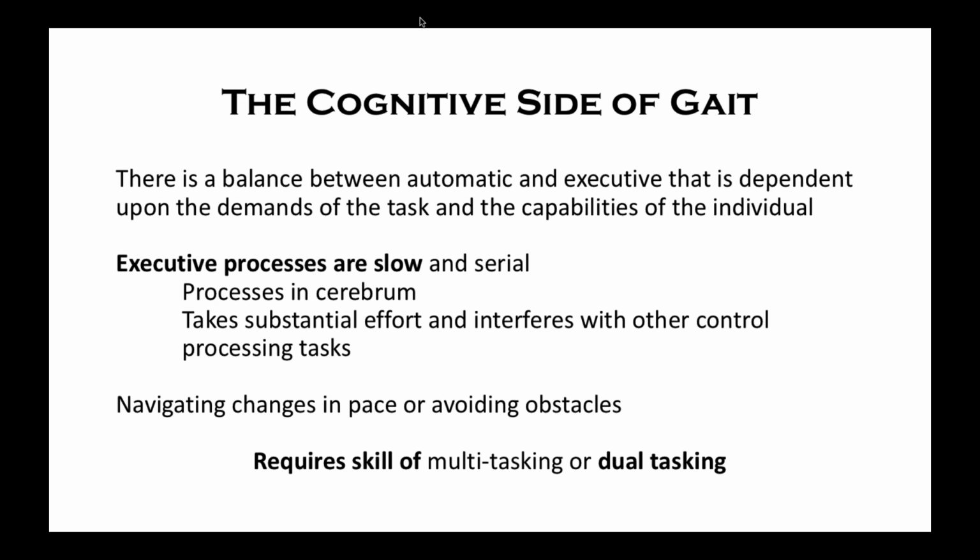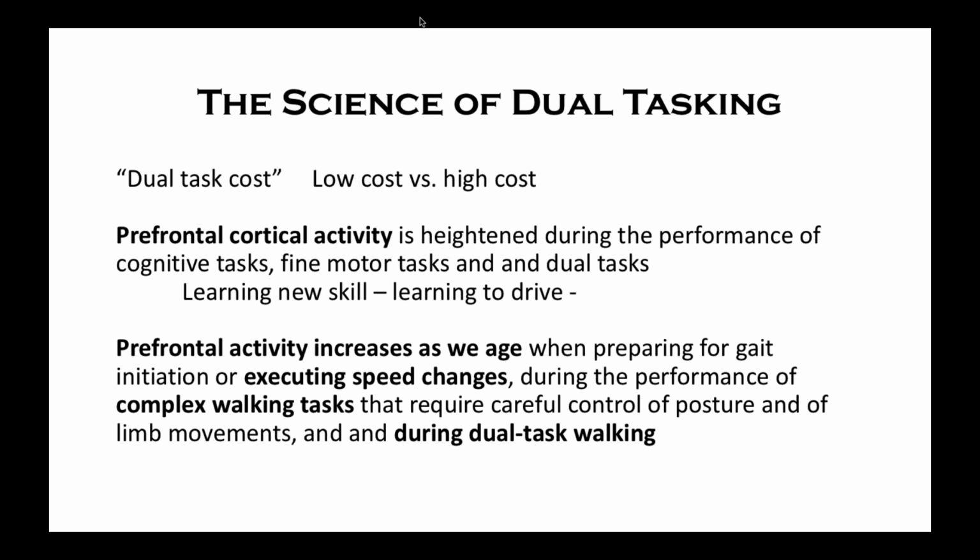So this is really where dual tasking comes in, is that balance between automatic and cognitive. How good are you at balancing those two sides of gait? And there are different cognitive automatic decisions or balances that are considered either low cost or high cost, like a dual task cost. Really where we focus on determining if our client is good at doing dual tasks has to do with their prefrontal cortical activity. And this can actually be traced where, let's say in the gym setting or with your client, how are you going to assess their ability to do a dual task?